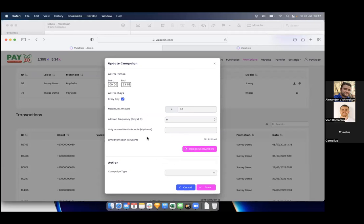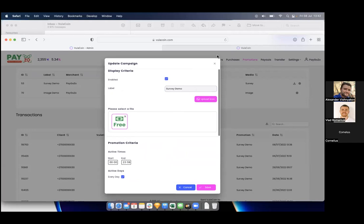So a lot of different functionality in here that we can always set up in a future call if anybody's interested to go through how you can set up campaigns and utilize it.